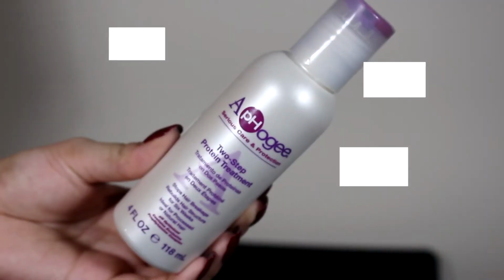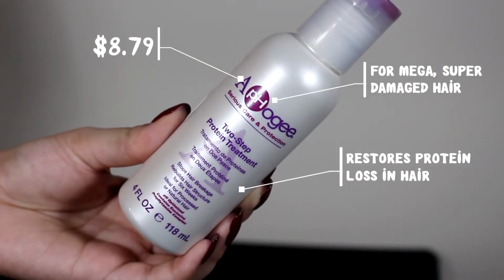Now, I lied about the last product. This is my secret weapon. This will get your hair from gum to strand right back. It will bring you back from the brink of death, the brink of falling into that pit of no return. This is that product. This is the Apogee 2-step protein treatment.